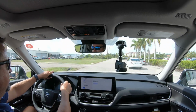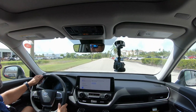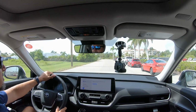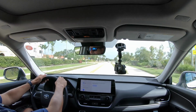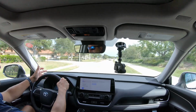All right, we have a few speed bumps over here. The suspension absorbs them really nice. And let's see, a little bit higher speed here. Boom. Almost didn't feel it. We're stopped right here. Let's see how it accelerates. Yeah, 40, 50, and 60.